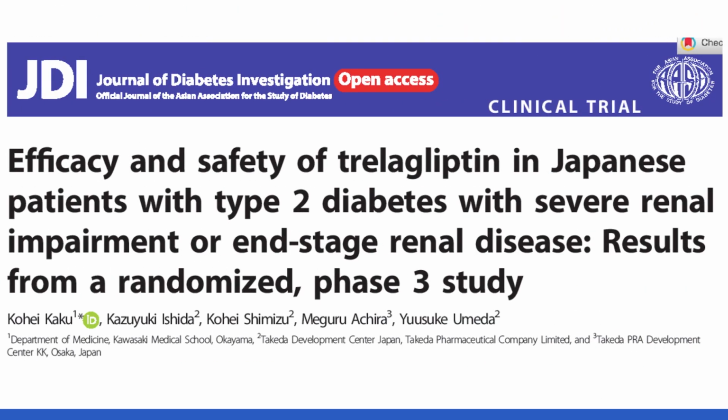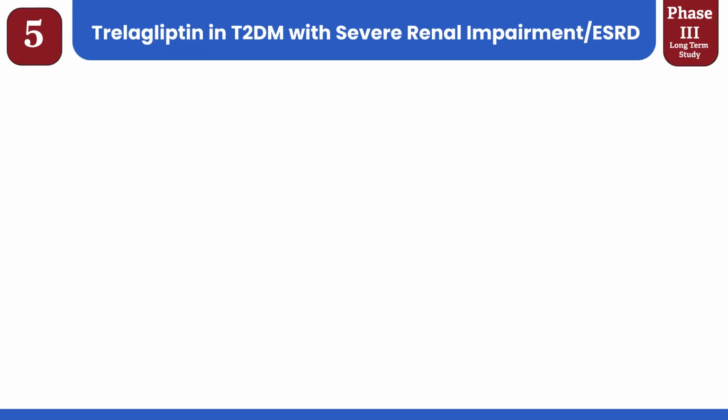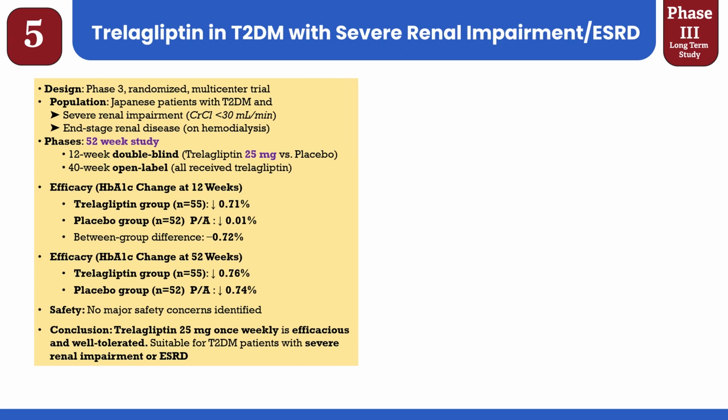A clinical trial investigated the efficacy and safety of Trelagliptin in Japanese patients with type 2 diabetes who have severe renal impairment or end-stage renal disease. This randomized Phase 3 study aimed to provide insights into how Trelagliptin can be used effectively in this specific patient population. In a Phase 3 randomized multicenter trial, Trelagliptin was shown to be effective in patients with type 2 diabetes mellitus and severe renal impairment.